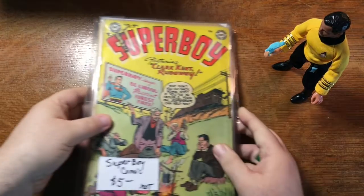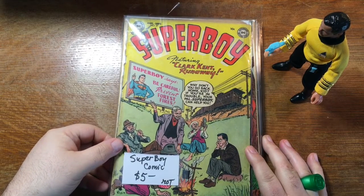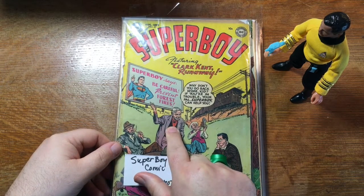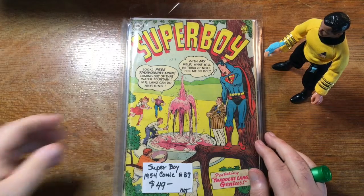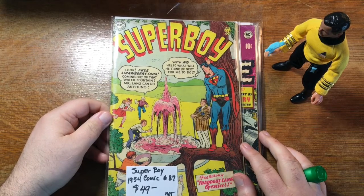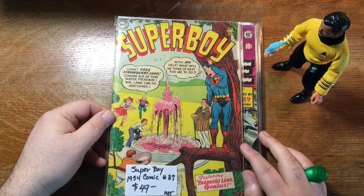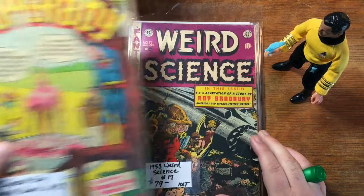Here's another Superboy, number 27. And Superboy kind of missed his chance, because this guy was heading off to Oz right after this. Oh, look, a free strawberry soda, with the strawberry soda fountain right in the middle of nowhere. Thaddeus Lang, genius. I'm guessing he's related to Lana.